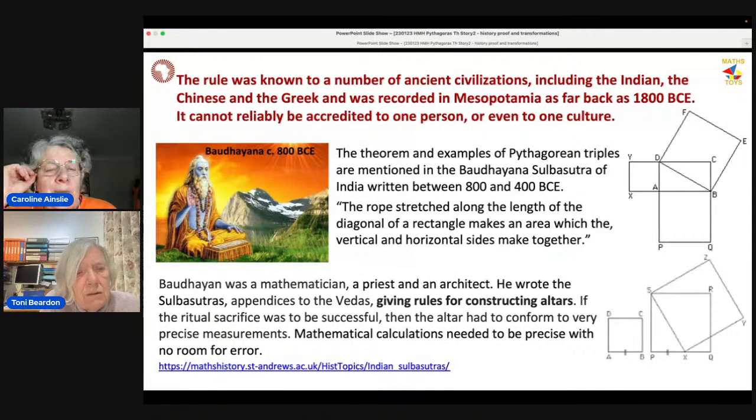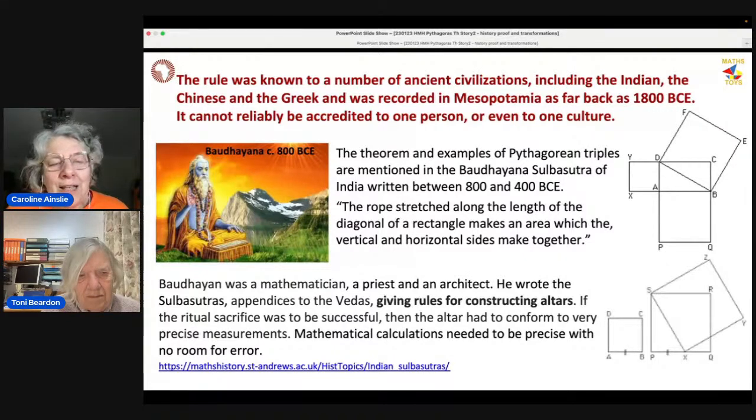Anyway, this is a bit that creeped me out about this mathematician, priest, and architect. The worrying part is the priest. Oh, well, I see. Go on, Tony. Well, constructing altars with ritual sacrifices, that meant they were killing things on these altars. They were using the Pythagoras principle to actually make very precise altars so that they could kill things. So that's the thing that creeps me out.